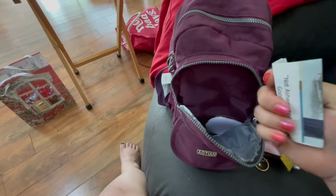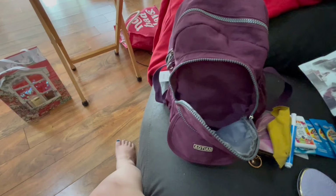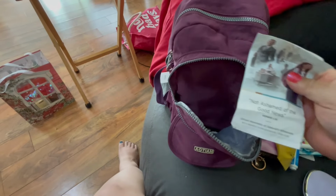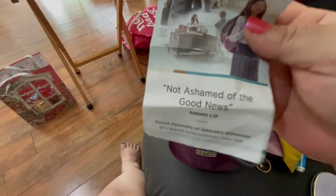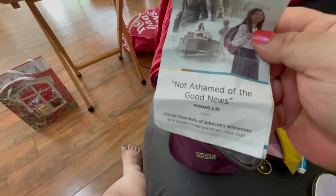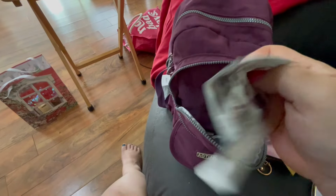Next thing is a little I went to a religious convention for Jehovah's Witnesses, and it says do not be ashamed of the good news. Romans 1:16. It says, do not be ashamed of the good news. Romans 1:16. Circuit Assembly of Jehovah's Witnesses with branch representative. So, yeah, we had this. I kept this in here.